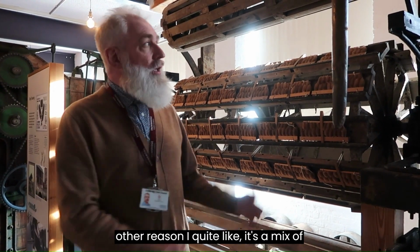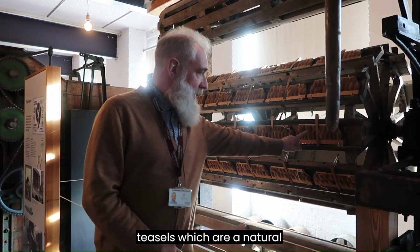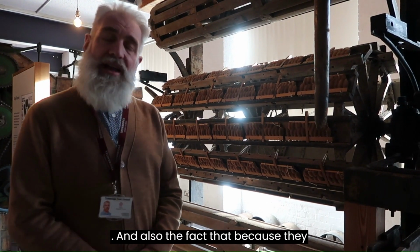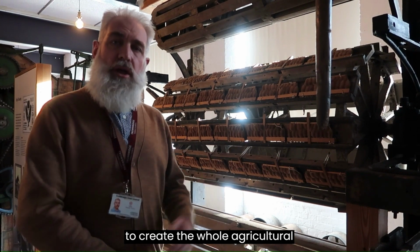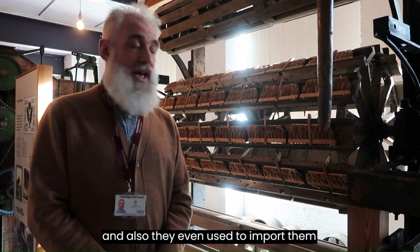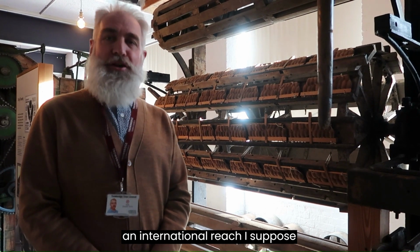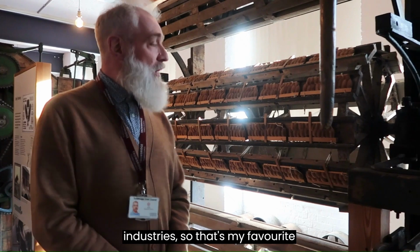It's a mix of technology, at least technology for the time, and these funny little dried seedheads, little natural things. It's this mix I quite like, and also the fact that because they needed lots of teasel heads, it created a whole agricultural industry in growing teasel heads in Somerset. They even used to import them from France. So Trowbridge had an international reach, I suppose you could say, with its woollen industry. So that's my favourite object.